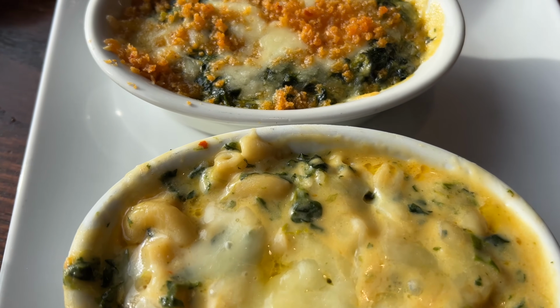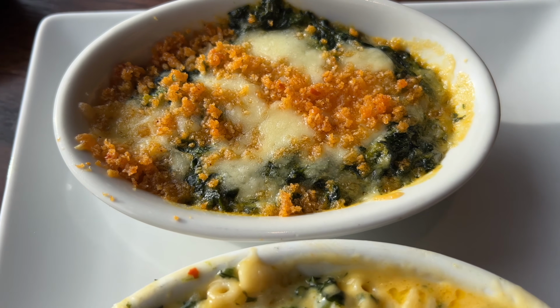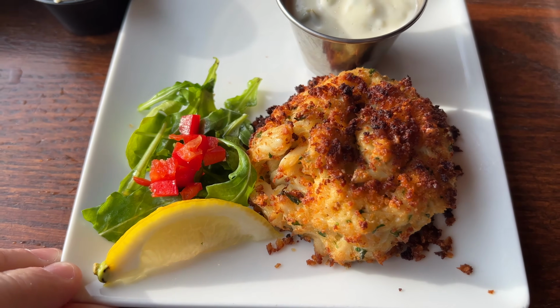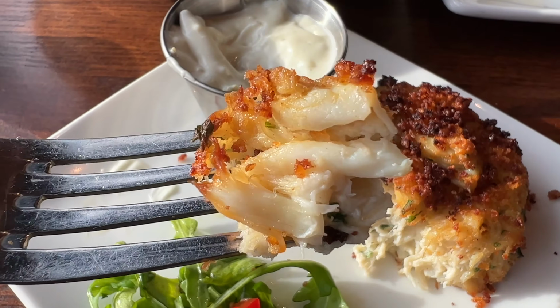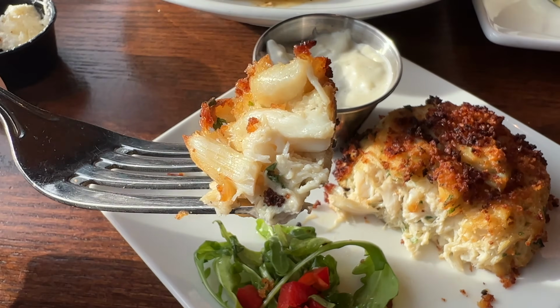And here's our sides that we got, the Maria spinach as well as the mac and cheese, and they were both wonderful. And here's the crab cake that we ordered, and it was fantastic. This was $14. I would definitely order this again. Fantastic crab cake. Yeah, nice and fresh, crispy on the outside, good flavor.